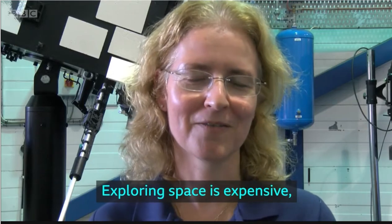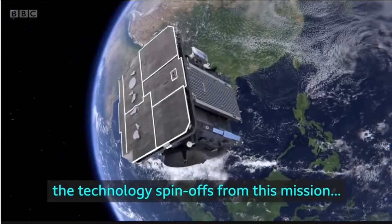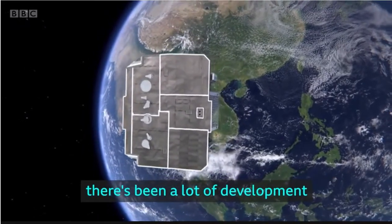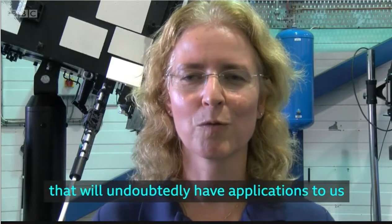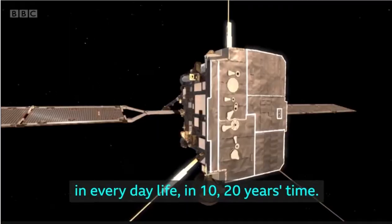Exploring space is expensive, but the things that can happen from the technology spin-offs from this mission, we don't know what those will be yet, but there's been a lot of development that will undoubtedly have applications to us in everyday life in 10, 20 years' time.